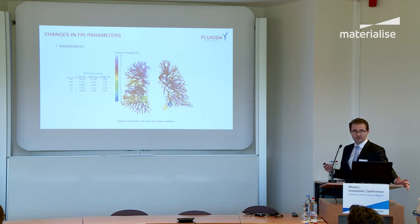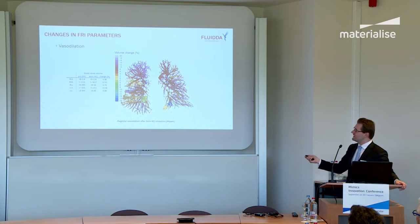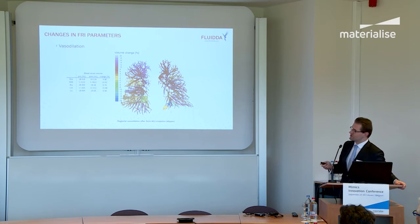You can do something similar for the vessels. So this is a COPD patient after the administration of a vasodilator. So these are the blood vessels, and you can color them according to the change in the blood vessel volume. And again, you can then quantify it on a lobe level from the right upper lobe down to the lower left lobe to see exactly for that specific patient where the vasodilation occurred.